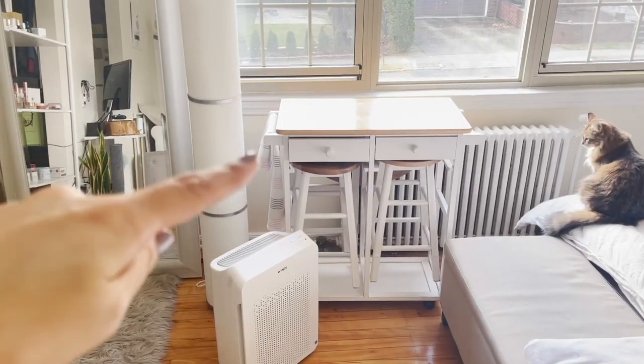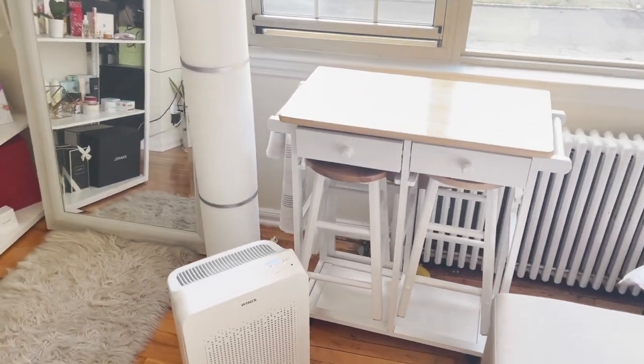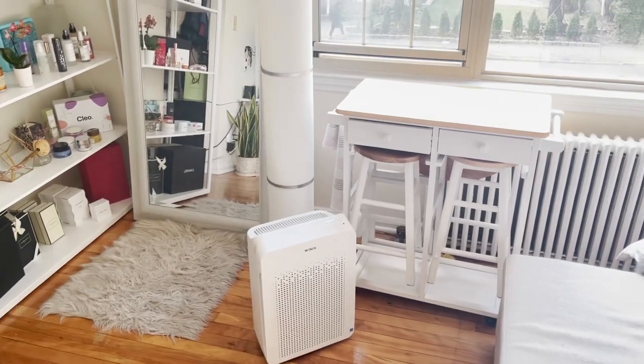This was a piece that I had a lot of people ask questions about. This one is from Wayfair. Because my space is small, again, I needed an area where I can eat. If not on my coffee table, I tend to eat over there. Let me show you how we set it up.